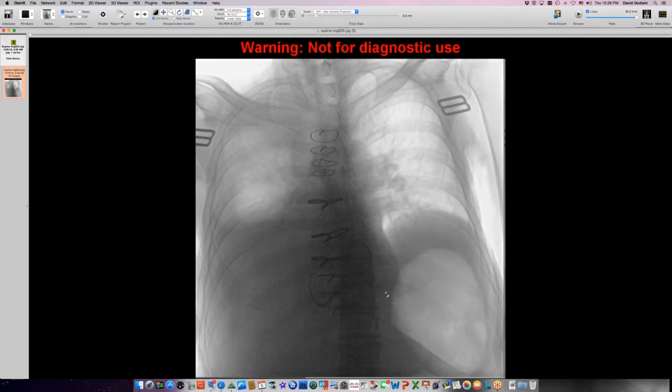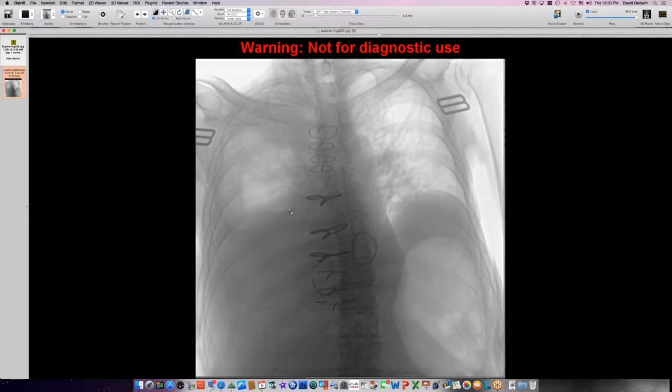Putting the person supine defeats that, and so if we don't have motion on supine, then I begin to suspect that what I thought was good motion of the diaphragm standing was actually just passive motion of the diaphragm from using abdominal muscles. So here he is supine, and if he still has good motion on supine, then we know that there's actual diaphragm function, and lo and behold, he's got pretty good excursion here on supine imaging.